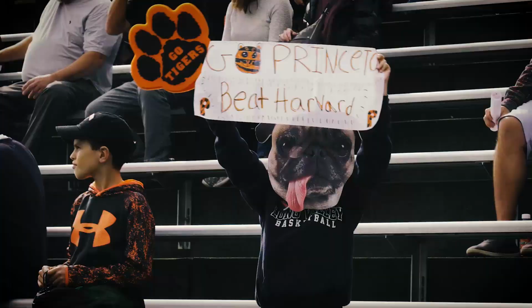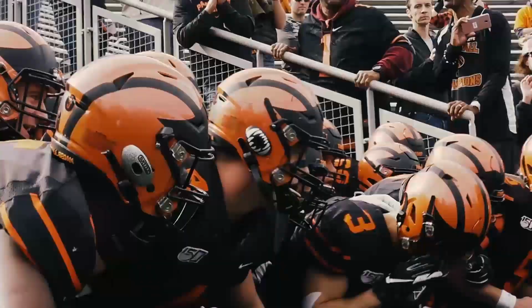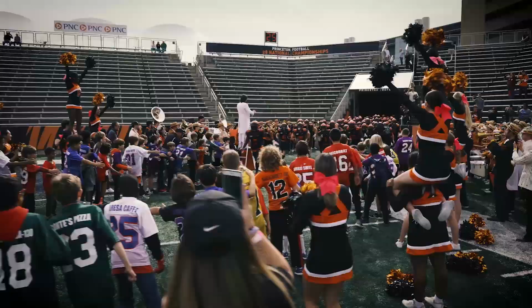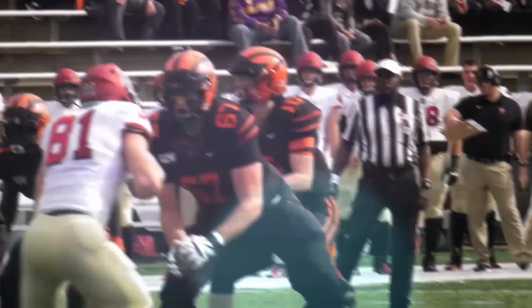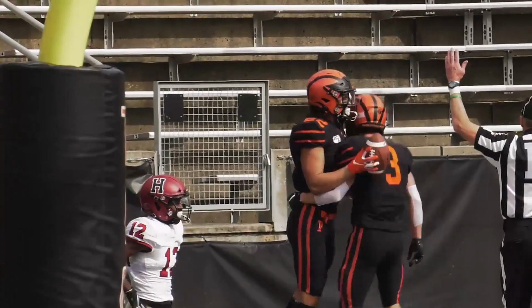An absolutely beautiful day for football between the Princeton Tigers and the Harvard Crimson. Davidson from the shotgun takes the snap, back to pass, throwing out to the right side. Jump ball, classy, did he haul it in? He did, touchdown!